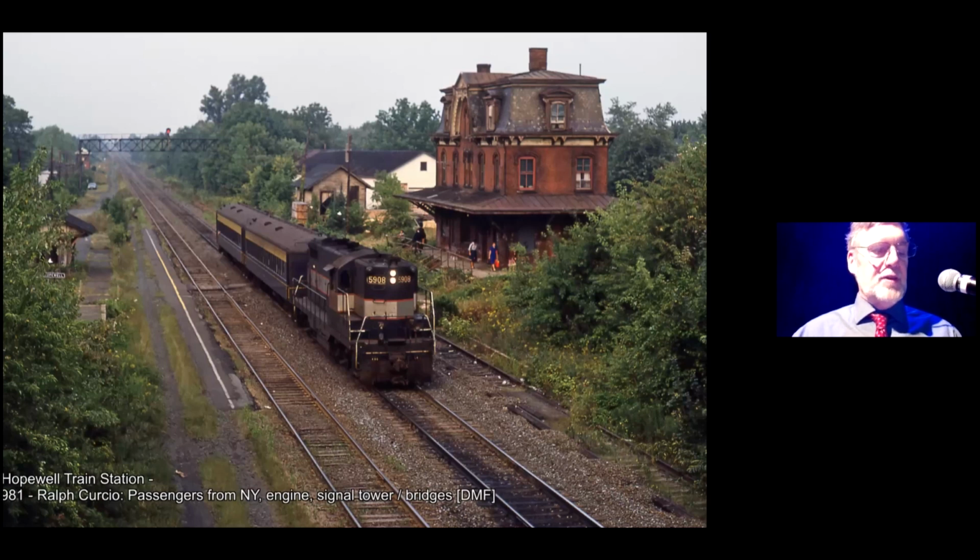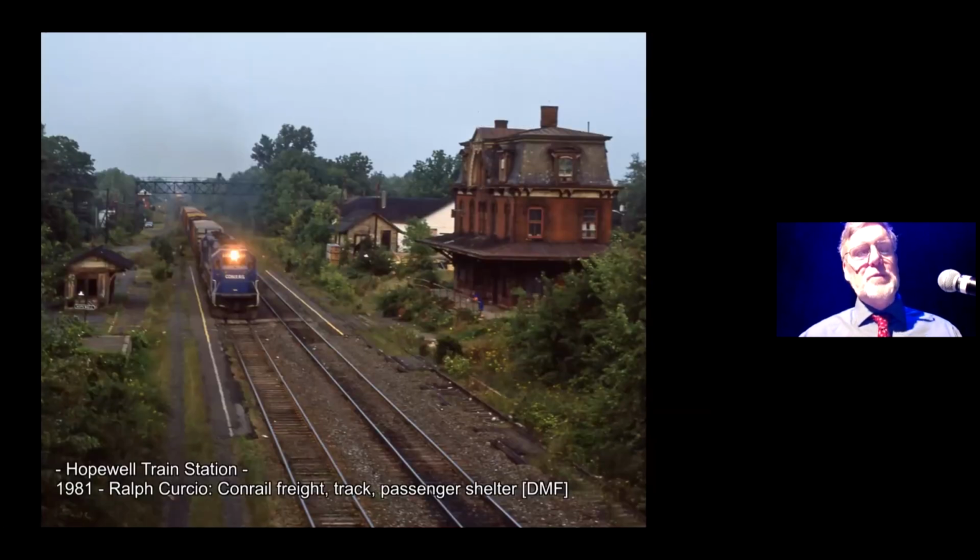The train station, 1981. This is a passenger train arriving, and you can see the decrepitude of the station as the people got out here. It's really sad. And then the next image, same time, same view, but here's a freight train coming through. And canonical view, same old stuff.